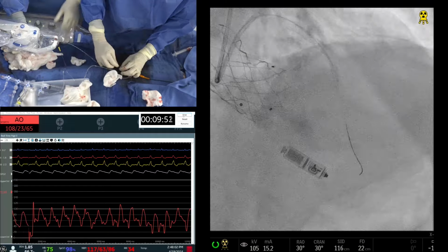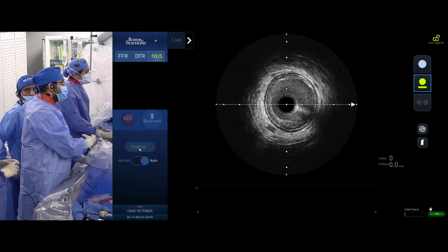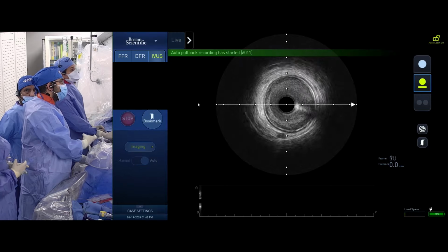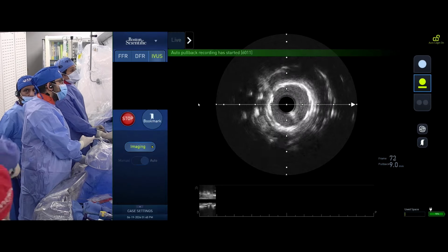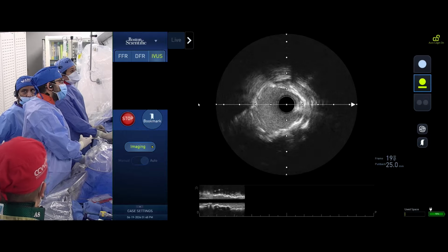Okay, we are ready for the IVUS again. Yeah, it crossed. Great. The distal edge. Okay, I check the image. Good. It's a native. Okay, start back. It's coming. Yes. One more part. Yeah, edge of the stent. Nice. No edge dissection. Very expanded.